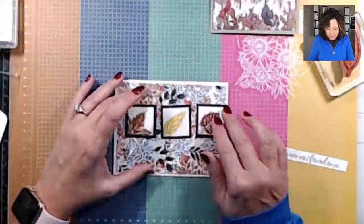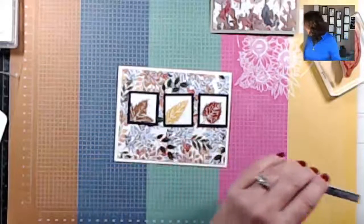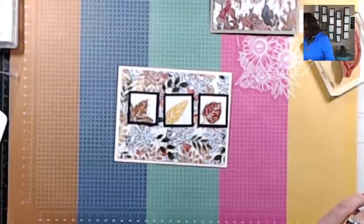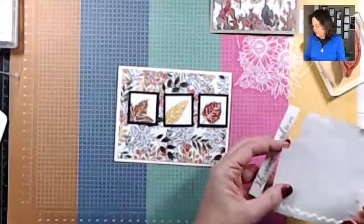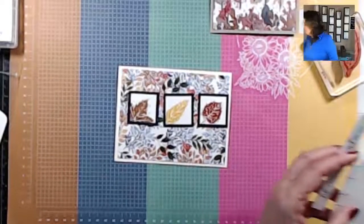Just going to do this in the middle and do this on the bottom. I need some dimensionals. They're stuck. There we go.